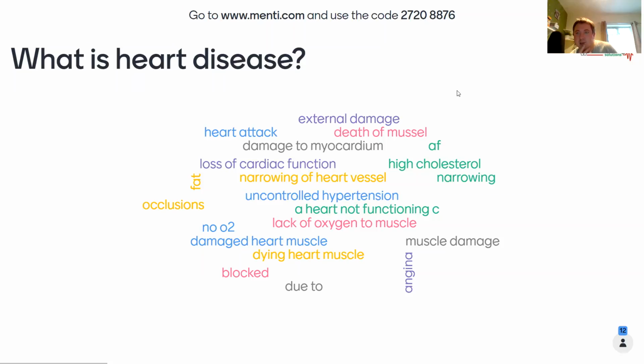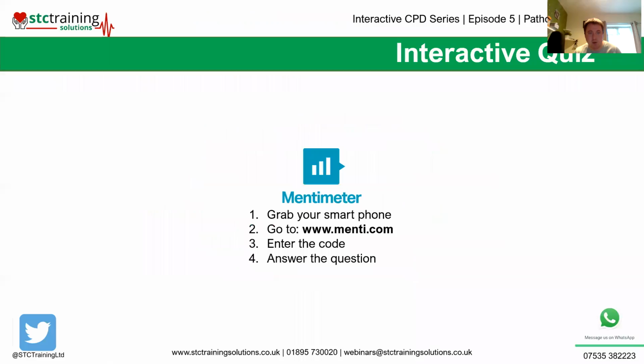The latter, arteriosclerosis, being when that kind of atheroma, the fatty buildup, becomes hard and effectively permanently there, so it can no longer be reduced by any lifestyle changes. So that's good. Let's flick back to the slide then.